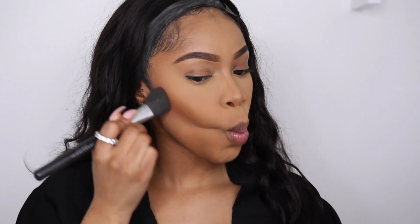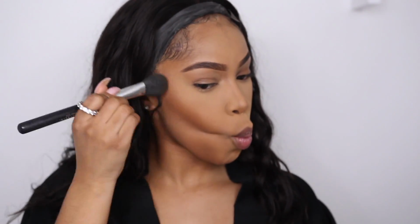You guys know I use this as a bronzer as well, and I honestly love using it for either. I love that because it's good for contour, it's good for bronzing.